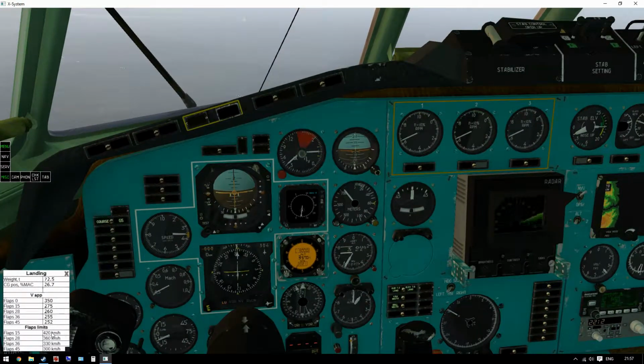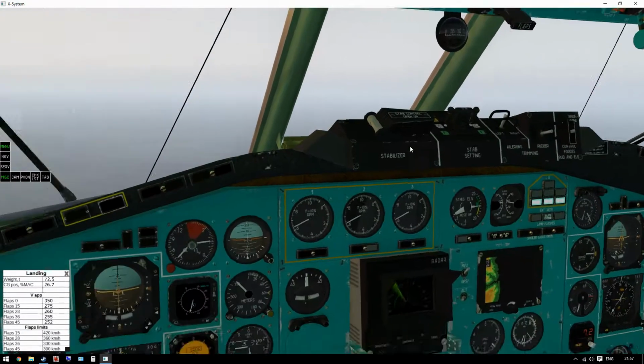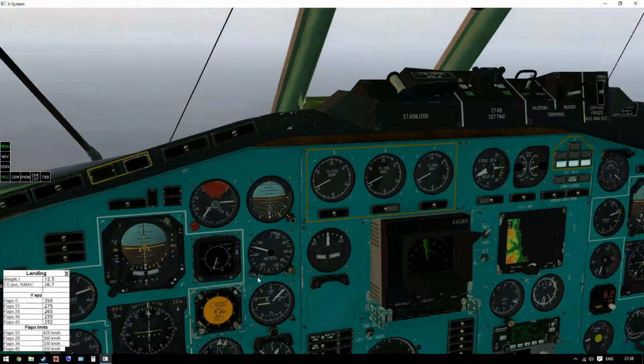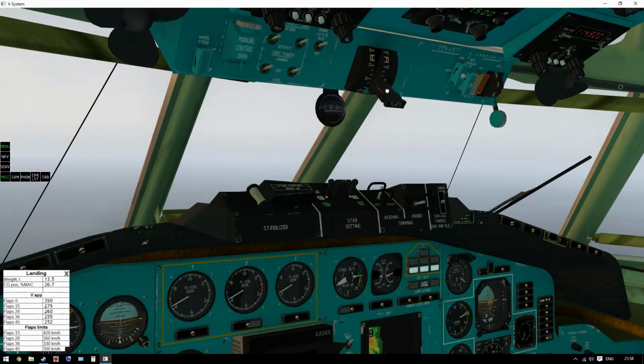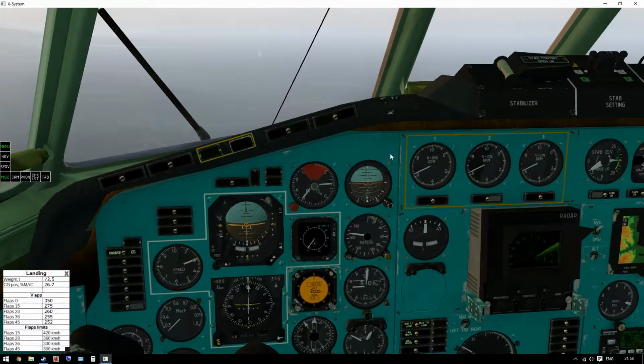Flap limit speed is 420, we're well below that, so I'll select flaps 28. I'll set 4000 for the missed approach. Flaps 28. And the flap limit speed for flaps 36 is 330, and we're well below that now. Flaps extended. Stabilizer moving. Flaps 36.